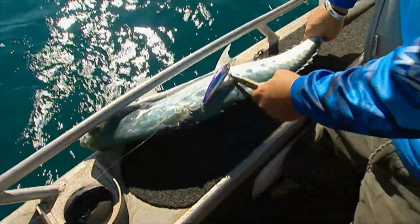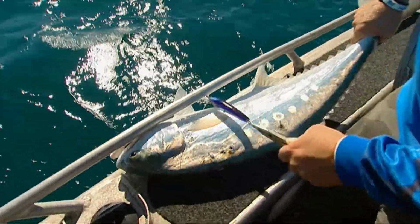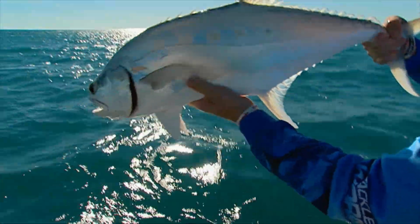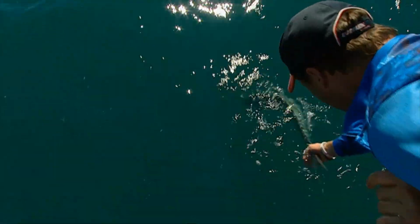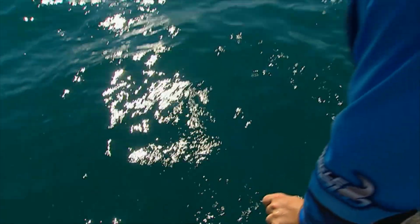What he would have done is jumped at some stage. And when he jumps, the hooks fall out of his mouth. Grab him in the side, but all good. I'll give him a swim, darling. I'd let you have a look at him, but I just can't get you from there. That's all right. Now, swim this fish. Oh, I love the way these fish are green too, like the environment. And I'll just go straight down and away he goes. See you, mate.